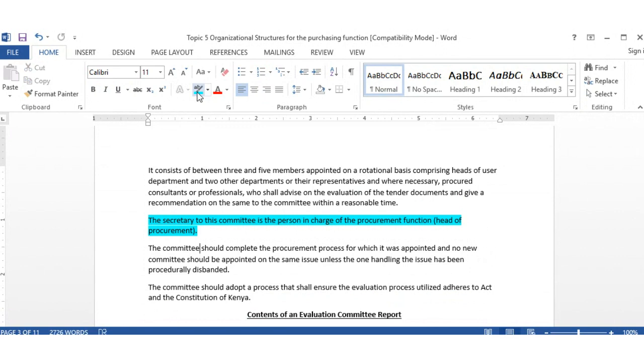They are members of your organization. You pick your finance officer, ICT officer, you pick the security officer, you pick one of the people in the user departments, because as you can see here, it consists of between 3 and 5 members appointed on a rotational basis. That means that if you put a person this round, don't put them next time, so that it is rotational, and it is rotational because they are being paid. It's a rotational basis comprising heads of user departments and 2 other departments or their representatives.